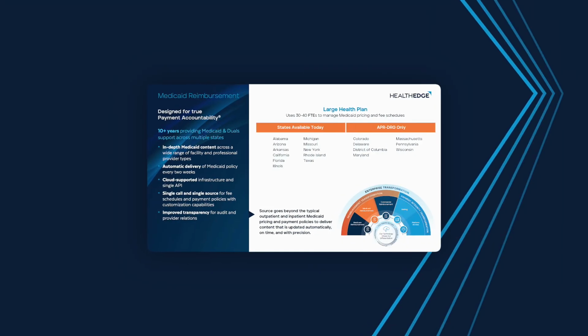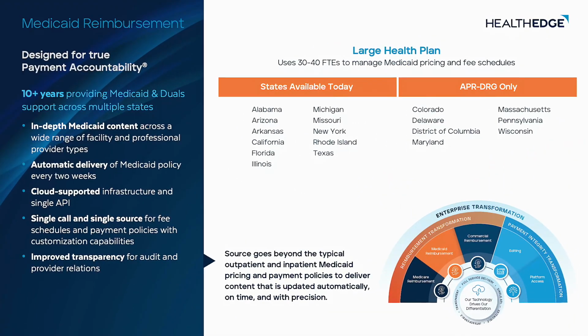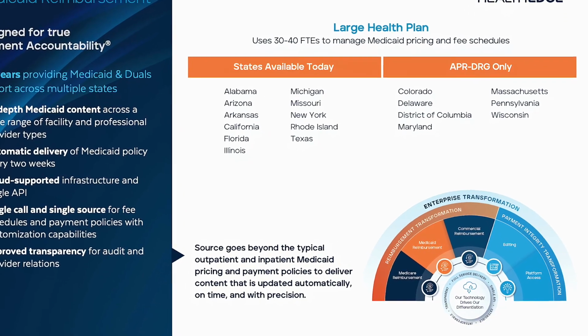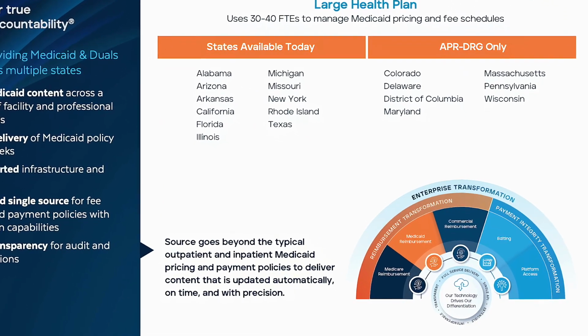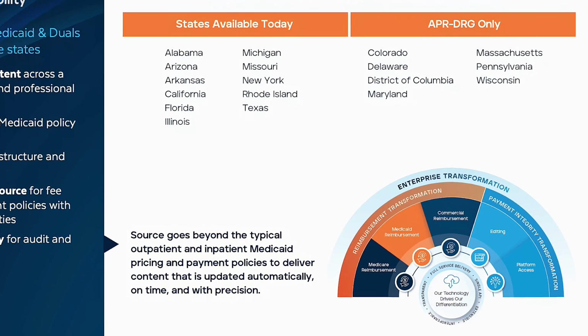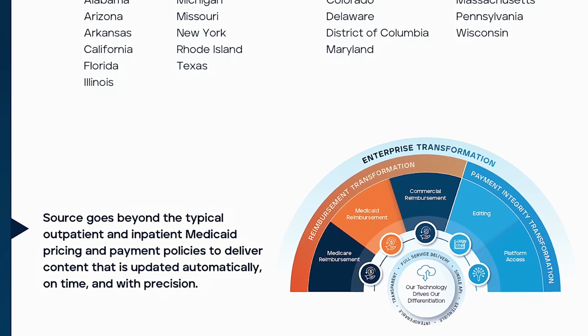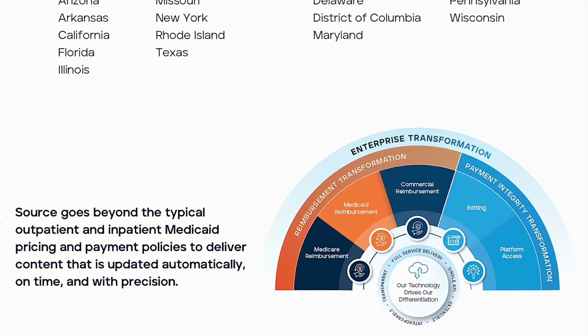HealthEdge Source offers automated reimbursement for certain states of Medicaid. Today, we have a number of states available, and we're working on adding additional states to our offering. For many of the states listed, we go beyond the typical inpatient and outpatient offering to provide professional and post-acute provider types, and Source can also support duals business as well.